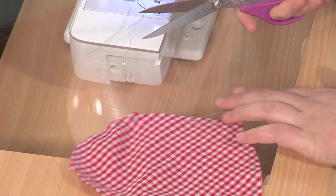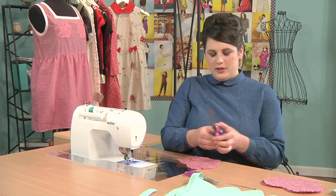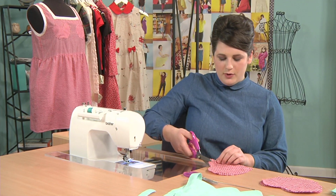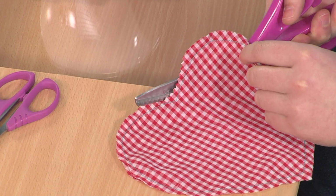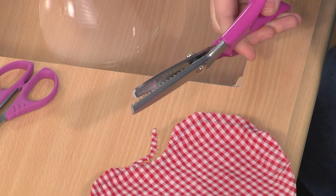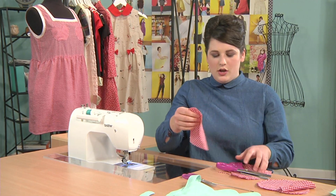Now that I got that, you're going to want to trim the seam allowance, and I'm going to use these pinking shears. The most important part to trim is right where it's concaved and pointed. So I'm going to start doing that. I actually already have one that's already trimmed out, and I trimmed all the way around it.